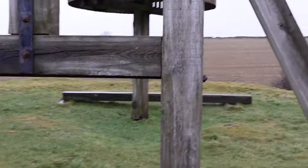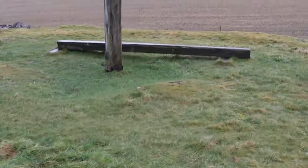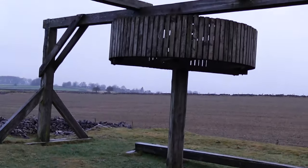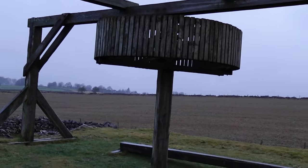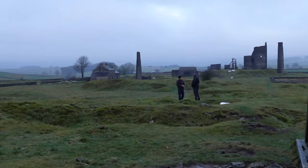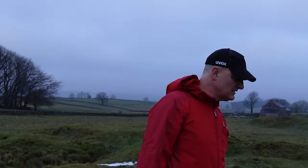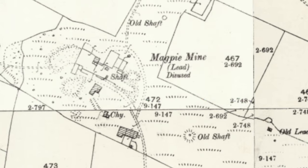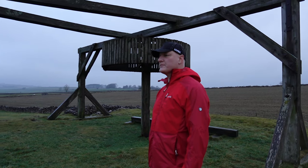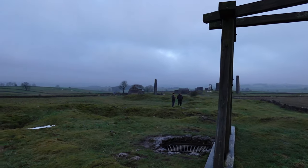So that would have been pulled up then. The lead out of there would have been pulled up by a horse walking around here, just walking around in a circle. What a life. I'm surprised there wasn't some internal tramway system here. It's all within one site and there's five shafts. It's just horses, I guess. Yeah, you'd think, wouldn't you? Especially going all the way back to 1840. It's a bit of a surprise, and it's easy to put one in, it's all flat. It'd have been great, because there would have definitely been remnants.